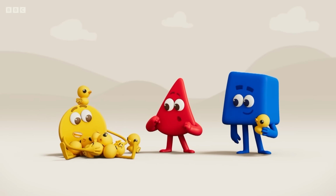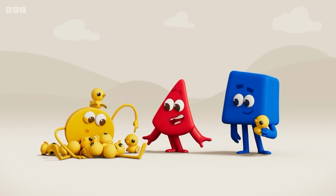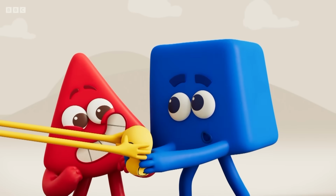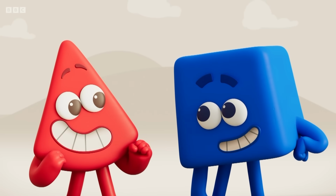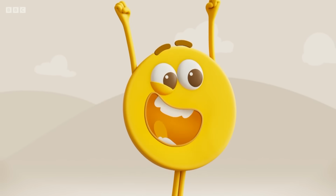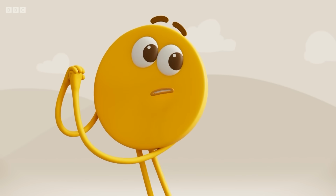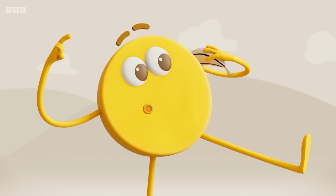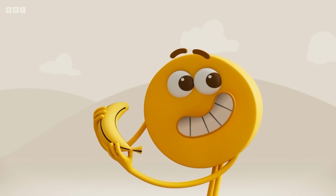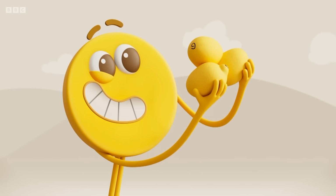Ooh! Meet my yellow rubber duck friends, Mr. Squeaky, Queen Quackalot, Dr. Ducky! We thought we were the only two colours in Colourland. We did. So what does yellow do? Yellow is a great colour. It's bright and happy. You can find it in yummy things like yellow bananas! Check out these yellow lemons!